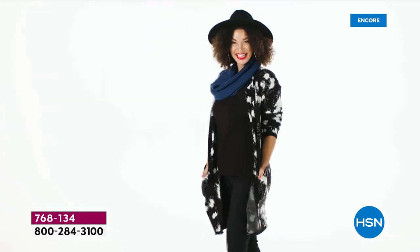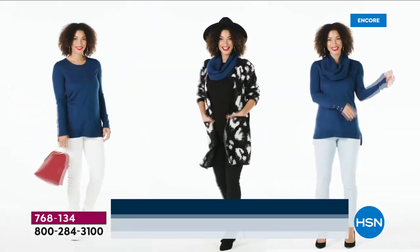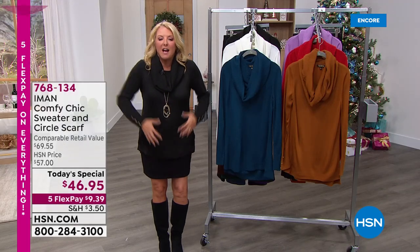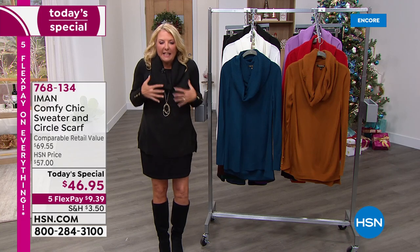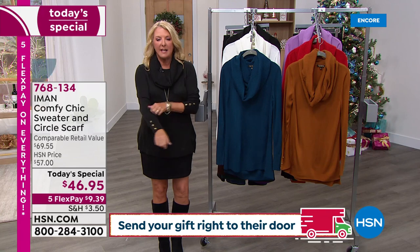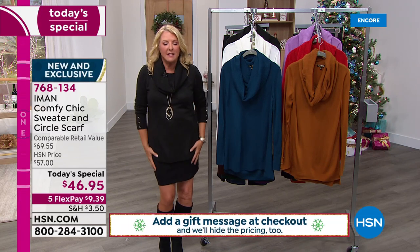Iman has never done a collection like this, where you're getting both pieces. She's really done an exceptional fabric with this. It's ultra soft, but it's not big and bulky. It's got a beautiful drape to it. It's not like it's clinging to your body, but it's just lovely how it sits on your skin. And as Iman just said too, not itchy, so soft, so easy to wear.